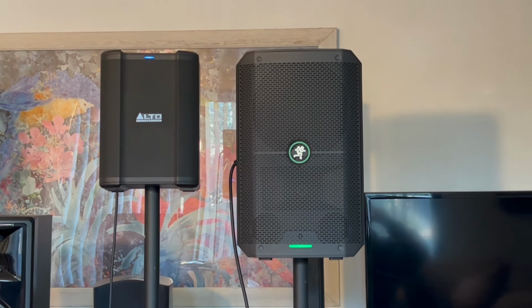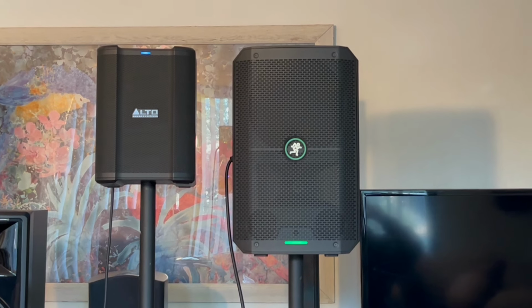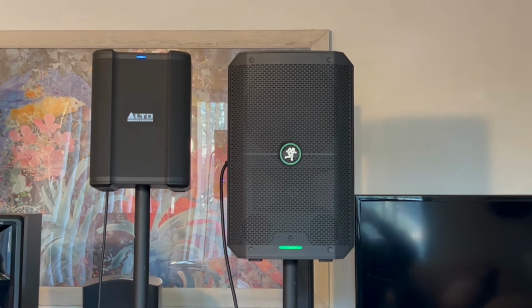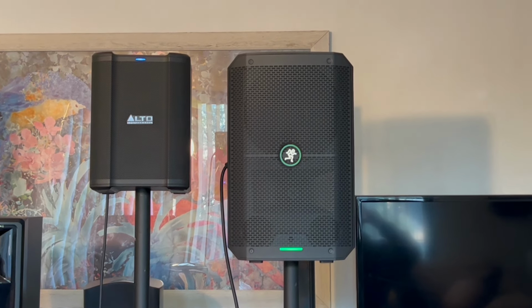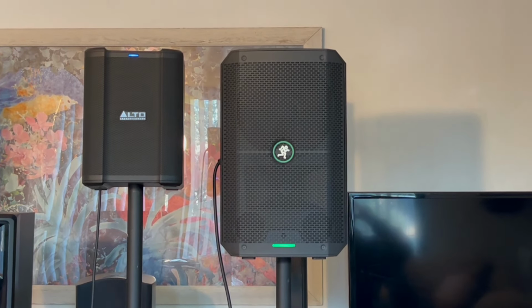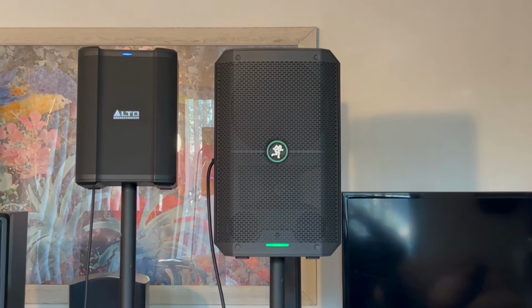So on the left, we have the new contender, just came out end of 2023, and that is the Alto Busker. It was $400. The price has decreased to $350, and I've even seen it a little lower, something like $328 or something like that. But most places are selling it for $350. I unfortunately got it for a little under $400 from Sweetwater, so you can do better.